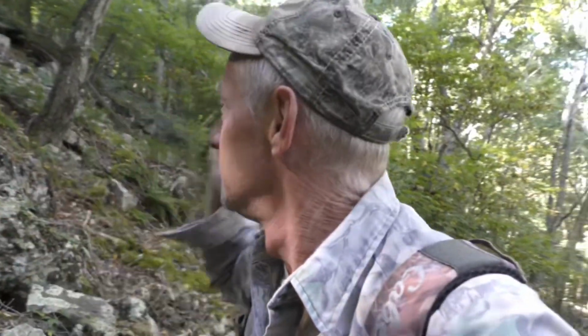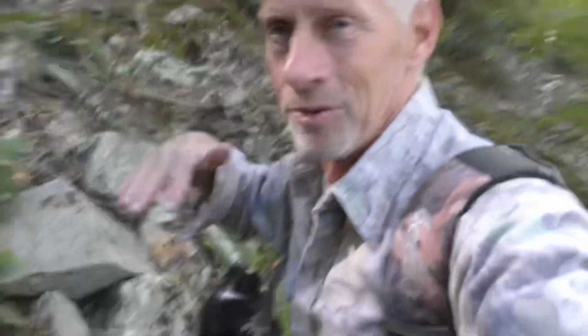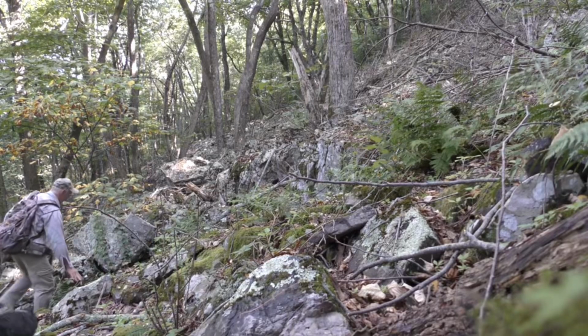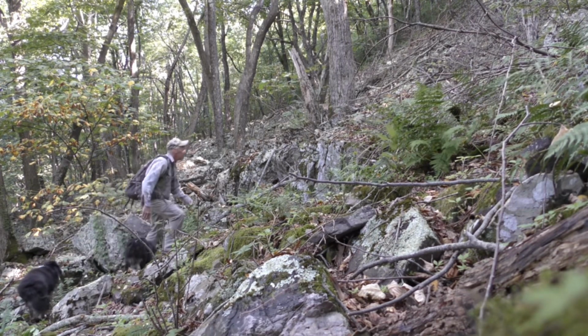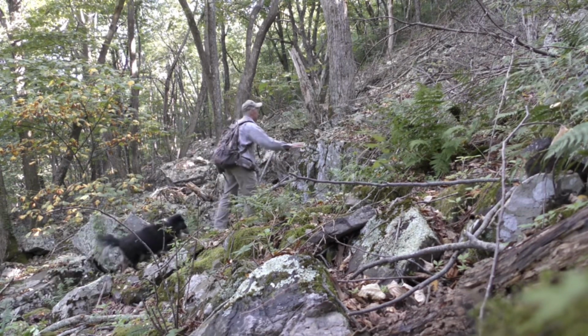Kind of know where I want to put my tree stand, but I brought a cell cam with me today. And when I get up on top up here, I think I'll have service, and there's a grove of white oaks up here. So I know I got him coming across the bench and coming up between the rock slides. So suddenly I'm worried about my scent today. But I'm coming up through these rocks here, staying off that trail that splits these rock slides. I'm gonna go up here and check and see if he's hitting these white oaks.